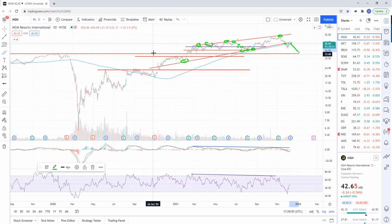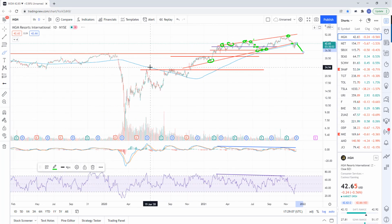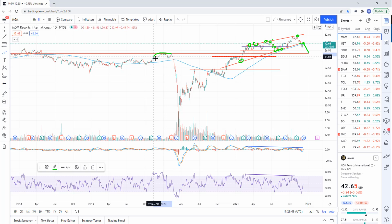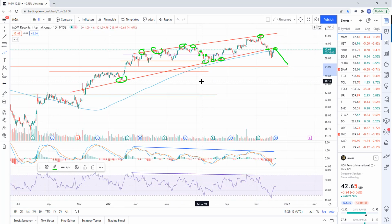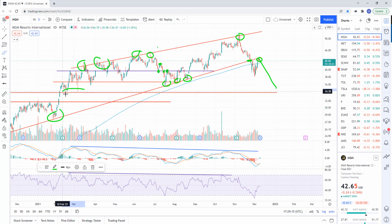That's a key level. That level came back from here. You can see that right before COVID, that was our former resistance level. So maybe that'll hold as support. And we had a couple reactions on that level right there. So looking for a move down to about $34.